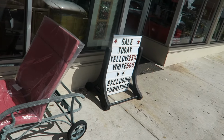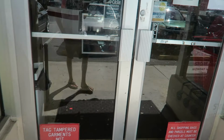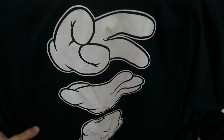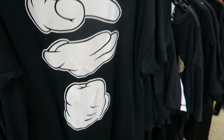So today's sales, white 50% off, yellow 25%. You know we're looking for that white. I'm gonna jump into the t-shirts first this time. Sick rock, paper, scissors, Disney shirt. Brand new with tags. Unfortunately, it's a 2XL though, so it is too big even to sell.